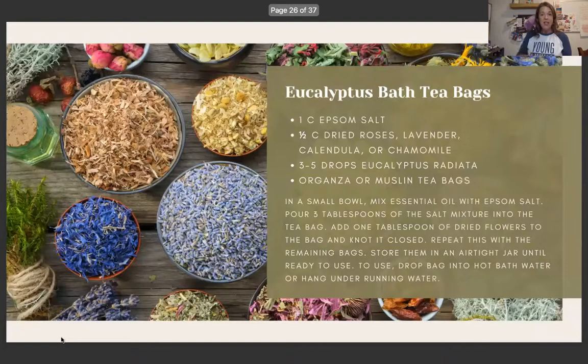simple to do. You can also create eucalyptus bath tea bags. So these are great for just relaxing at the end of the night. I actually bought some loose tea bath bags this summer when I was traveling. And I love the idea of the colors of these dried roses and lavender and calendula, but notice that you add in the essential oils that you want. So maybe this is eucalyptus. So obviously it's recommending Eucalyptus radiata, but you could add lavender or something like that. And then you just drop the bag into hot bath water or hang under the running water.